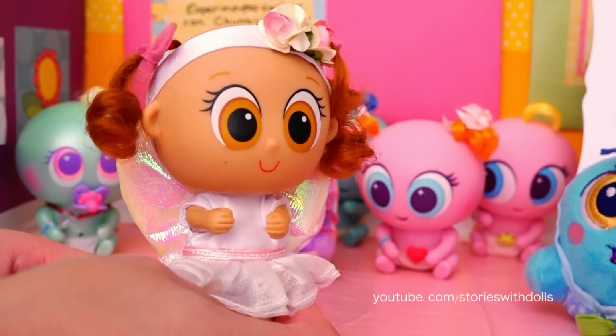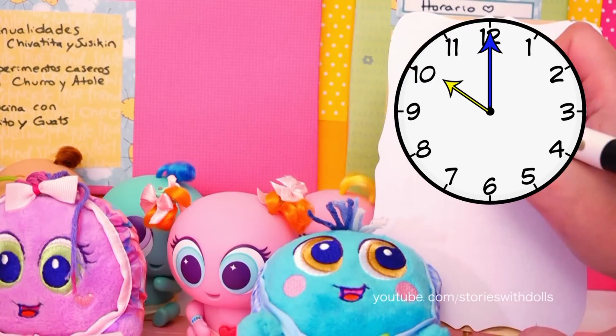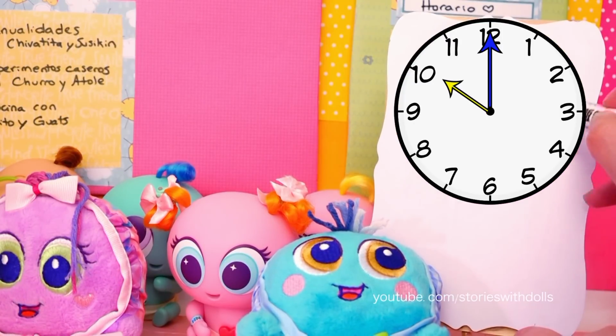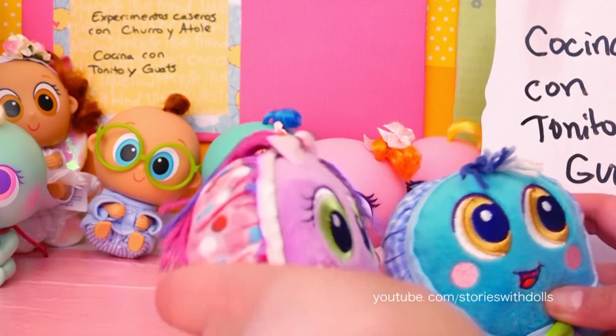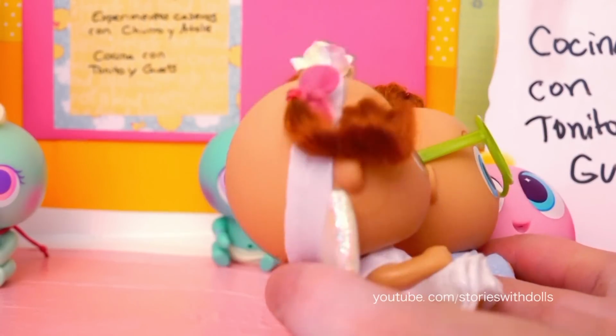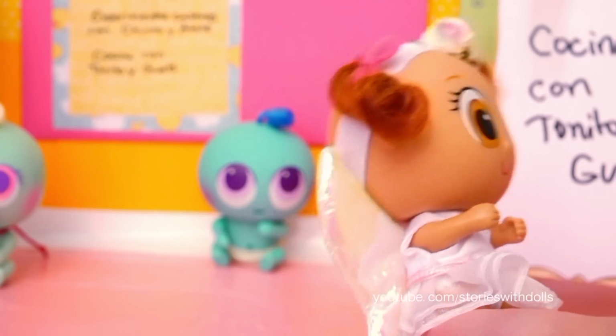Okay! And now, at 10 a.m., we have learning centers. For our learning centers today, Tonito and Guats are going to cook, Chivatita and Susie Keen are going to do arts and crafts, and Churro and Atole are going to make a science experiment. So kids, you can start going to your different centers. Atole is going to fly! Woo!